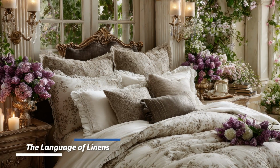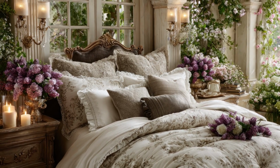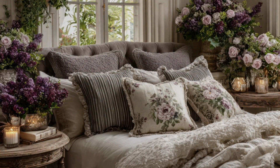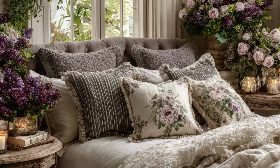French homes speak in textiles. Linen drapes, ruffled throws, and subtly patterned cushions create softness and charm. Choose natural fabrics in faded florals, stripes, or monochromes. The tactile nature of these textiles makes spaces feel lived in, warm, and timeless.